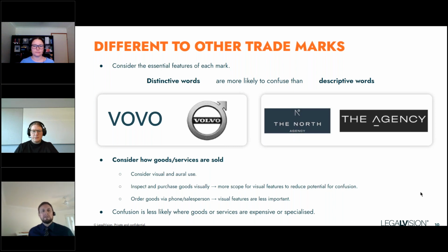So my next slide is mainly to highlight the extent of the test for deceptive similarity and some of the factors that we take into account when we're deciding whether two marks are deceptively similar. Firstly, distinctive words are more likely to lead to confusion when they're similar than descriptive words. The example on the left-hand side is from a recent decision from a trademark opposition where the hearing officer had to consider whether the word Vovo and a trademark containing the word Volvo were deceptively similar.